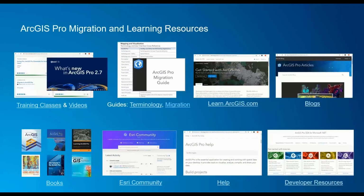There are many, many things out here to help them get started. We've got training classes and videos. There are Learn lessons. There's a migration guide and a terminology guide, blogs, books, the Esri Community, developer resources, and of course the help documentation.